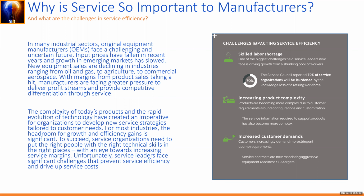And then another complexity is increasing product complexity. And so as time goes on, products themselves are becoming more complex, and especially as you get into the smart connected products and so forth, that adds another layer of complexity to this. And so how do you effectively service those products out in the field?